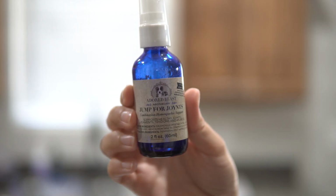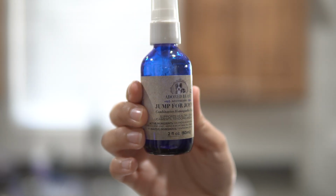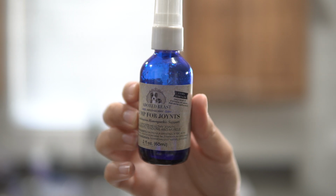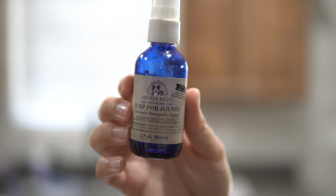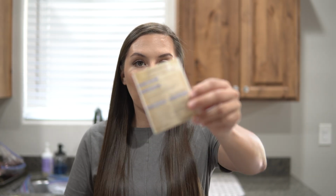I discovered a company called Adored Beast probably a year and a half ago, and I was using their probiotic for Duke to try to help with his yeast and help heal his gut. And then just a couple months ago, I also found Jump for Joints oil. It helps support healthy joints, ligaments, tendons, and muscles. And Duke has had quite a few knee surgeries, so I discovered that they had this as well. I recently bought their Yeasty Beast protocol.